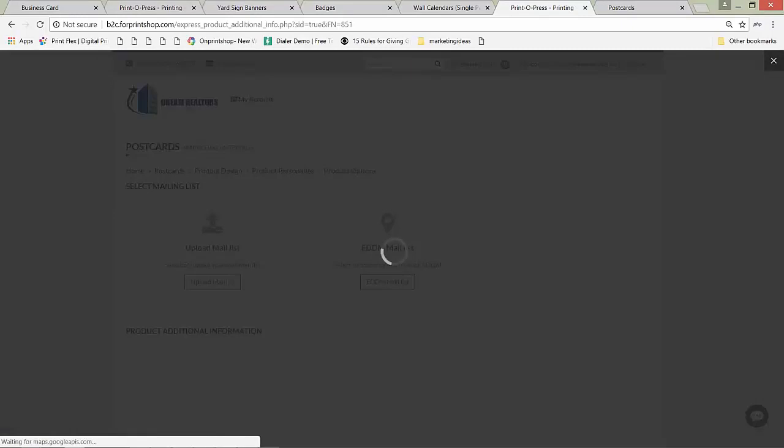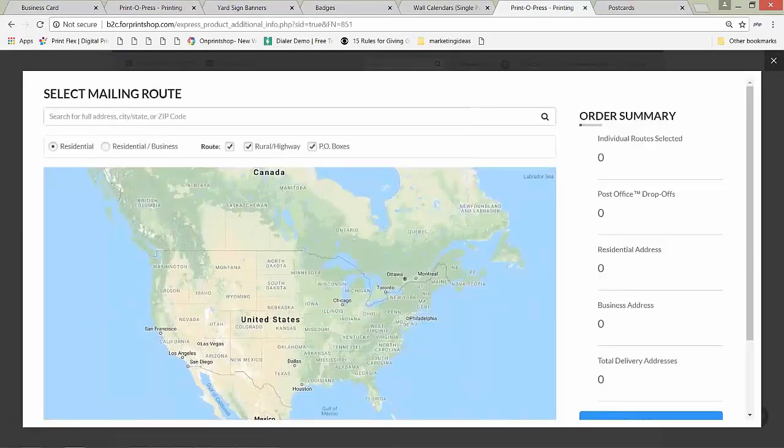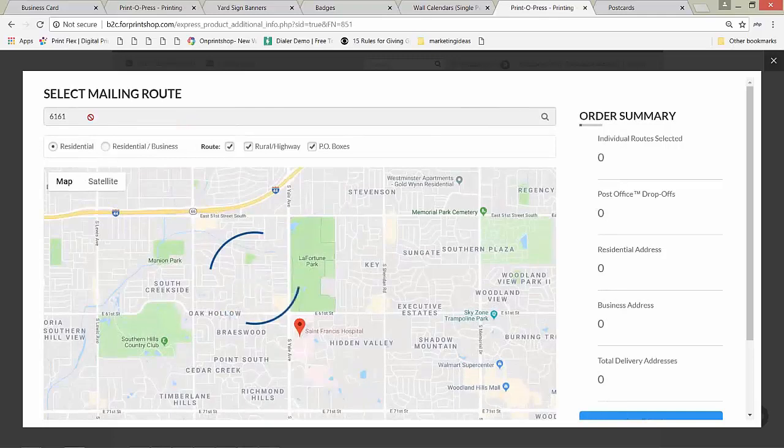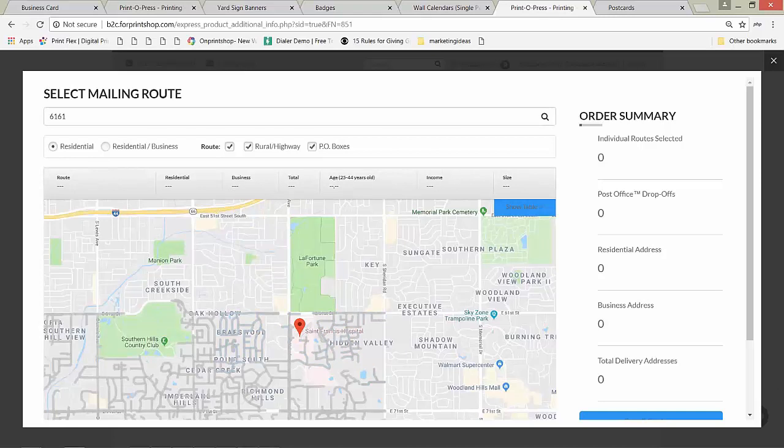Automatically the USPS integrated Google map will open up, which is specially developed by OnPrintShop. Here they're able to put in the postcode and find specific route codes. So I'm able to put in a specific postcode and all relevant route codes will be displayed. This would directly come from the USPS and Google API. As soon as I see a route code, I'm able to select those route codes and see how many records are available. So for example, if I select this, then 376 residential addresses are there, 45 business addresses are there. I am also able to select and see the route codes, the income group, the age, and the size.